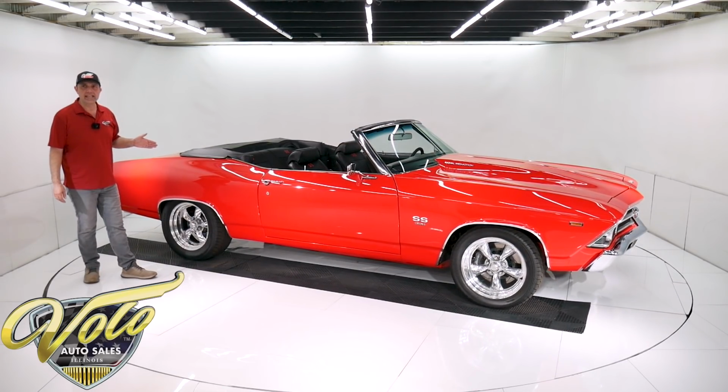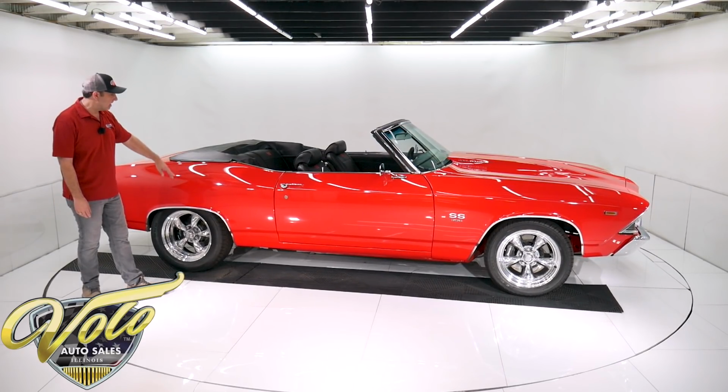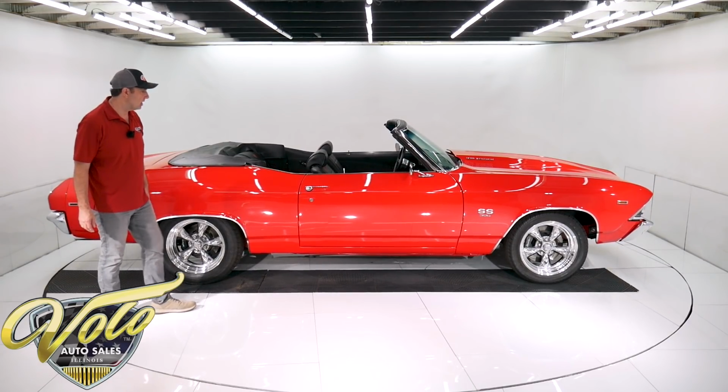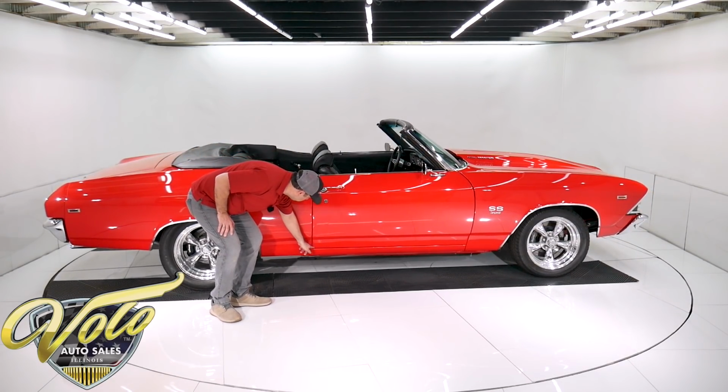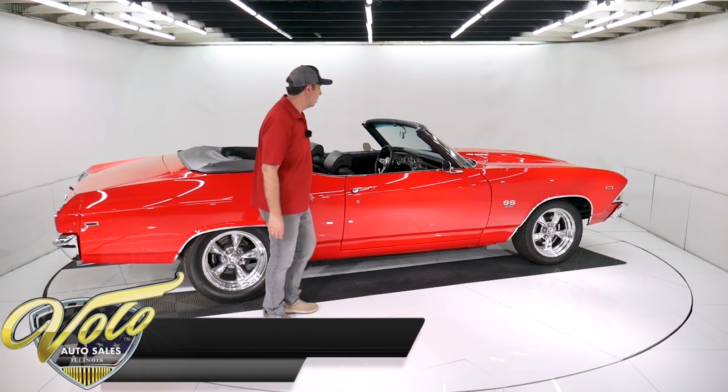The body's amazing. It's laser straight. Look at it from any angle, get down low, do what you got to do, and it is straight. Every square inch of it, all the panels line up beautifully. And the paint is polished out like glass.